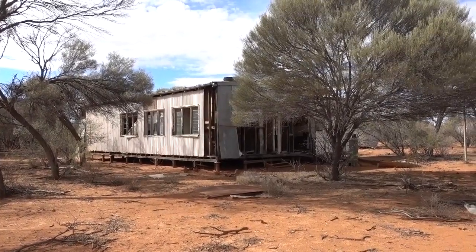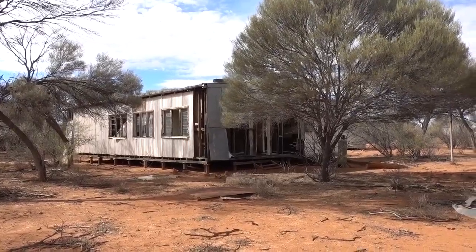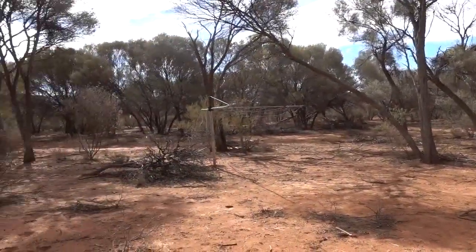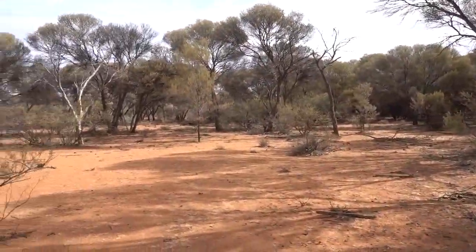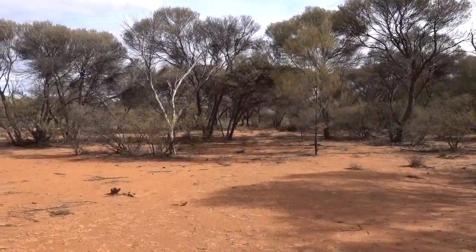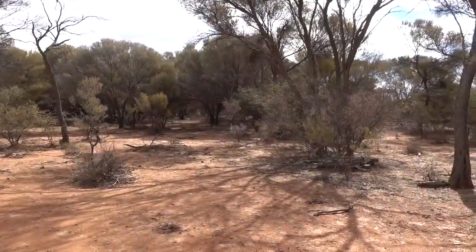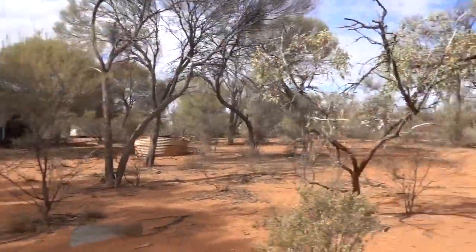Kind of eerie when there's no one around, what used to be a hustle and bustle of a station. Not holding out too much luck though, unfortunately. There were cars listed all through here from what we've been told, and there's just nothing here, so it looks like they've had a bit of a clean up, unfortunately. But we'll keep looking around, we might find something.